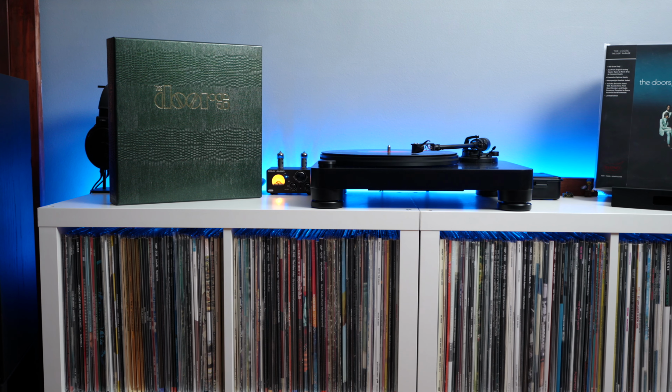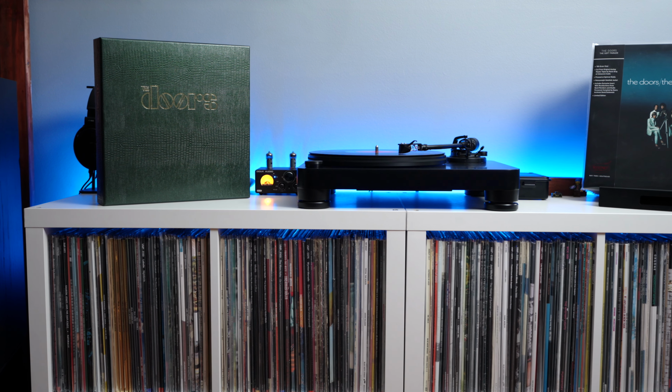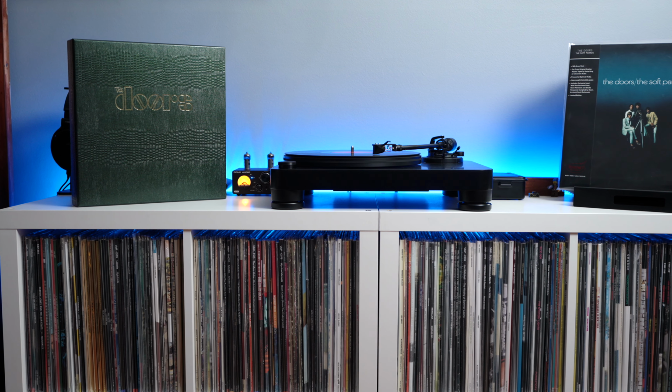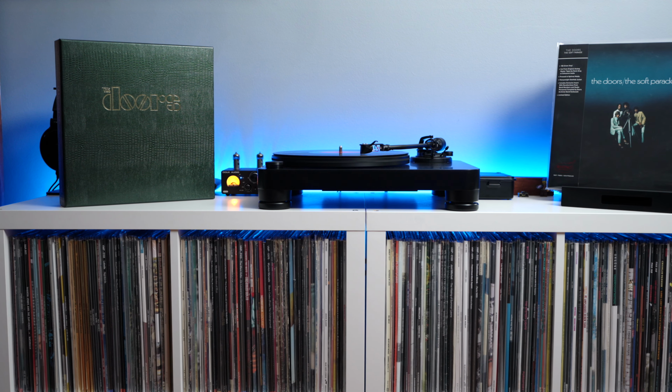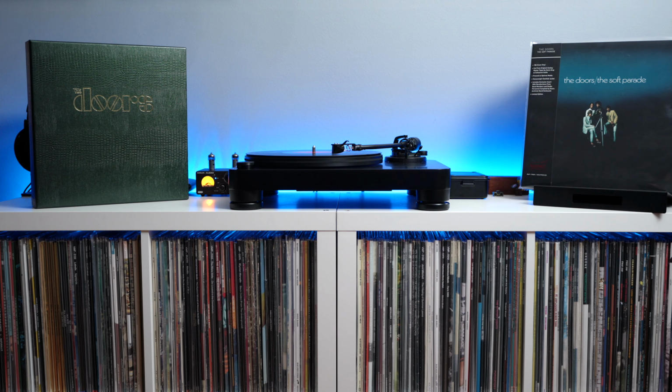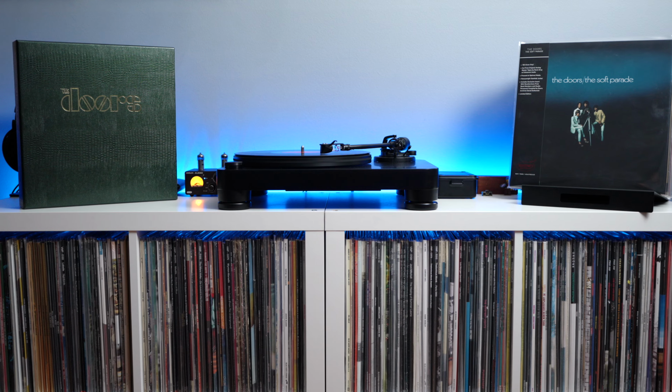Now we get into The Doors' Soft Parade, which was originally released in 1969. And for me, anyways, this is probably my most unexplored Doors record. I know for a lot of people, this is definitely the least popular Doors record. And I know because of this movie, I definitely had a very sour taste about this record in my head.